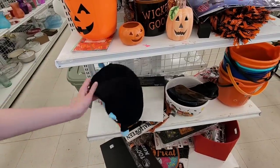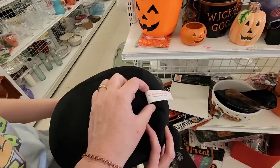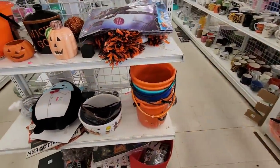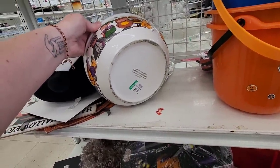Squishmallow? Dracula? Are you a squishmallow? Or are you a fake? Here, turn it over. I see the tag. No, it's not squishmallow. Hug fun. So cute. This bowl is cute. Oh, it's for Starbucks. $10.